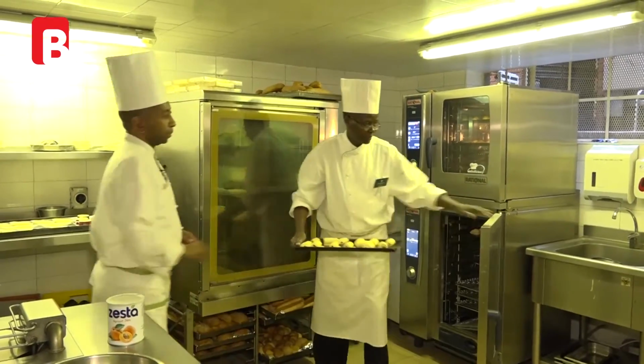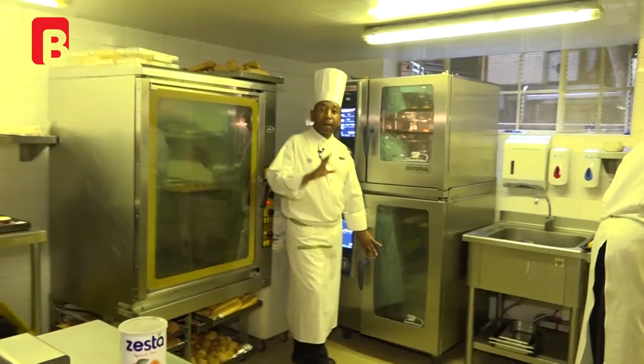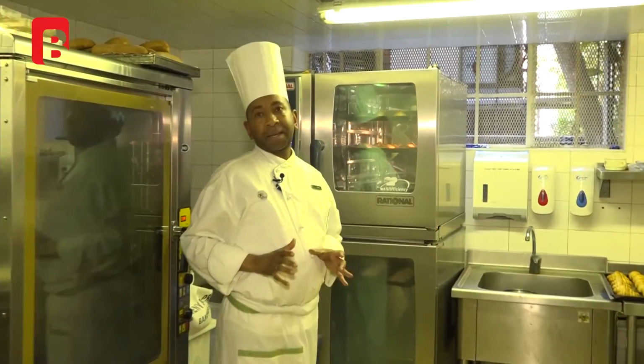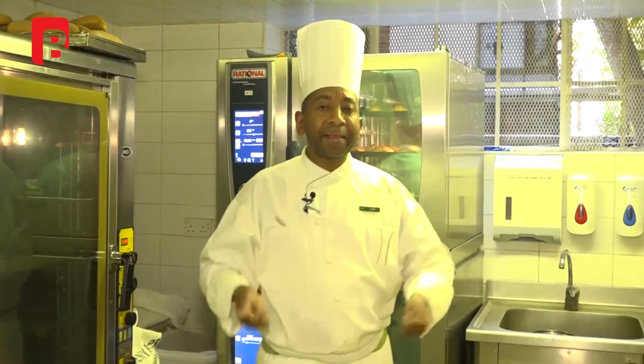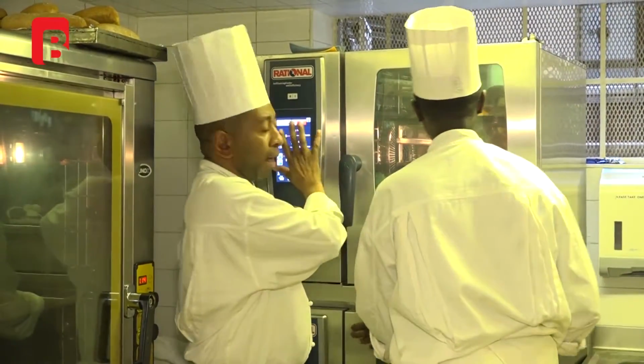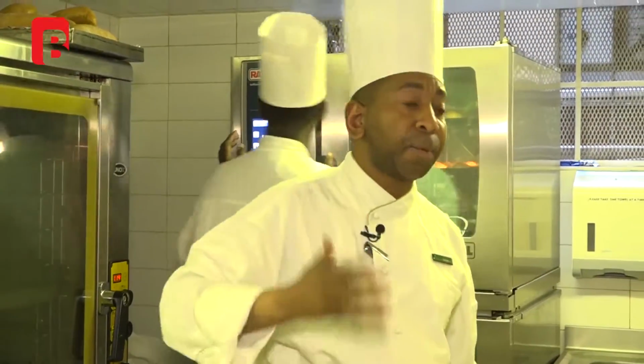So this has to go in. Once we are done with this section, and my baker here is sure, the product now needs to go into another level of baking. So he puts it at 175, 160, 175. As I told you, you have to be very careful about your oven.